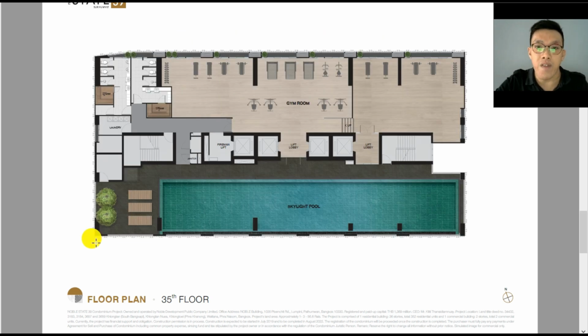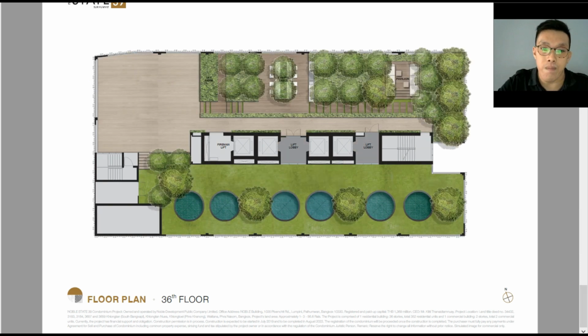Okay, and once you go to 35, that's where you have your gym, you have your infinity pool. Quite a huge gym, yeah. There's a laundry area, there's a steam bath in each of the washrooms. Okay, and then once you go to 36, that's where you have your sky garden. I believe in this open space, you can hold parties, or you can have private functions over here, right? That is really what it means to live the so-called high life, the very luxury urban living in Bangkok. So they have to have all these facilities, right?